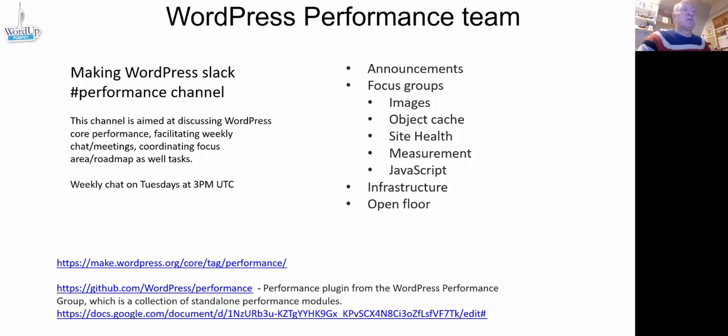If you want to get involved with performance, then you can join them on the WordPress performance channel on Making WordPress Slack, and they had a chat yesterday. So there's a couple of different links you can look at.